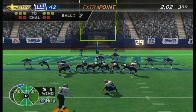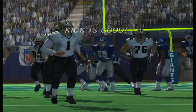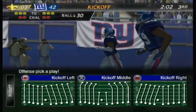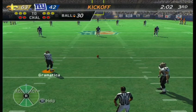Dramatica comes in to attempt the point after. The point after is good. Now, that's just the type of thing that you come to expect from these guys. They do a really good job scripting the plays that they're going to be running, and they do a great job of executing them when they run them.